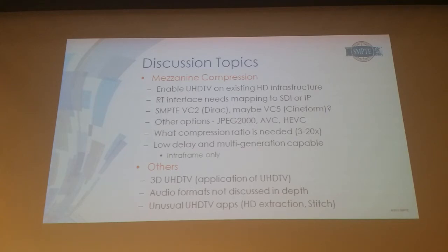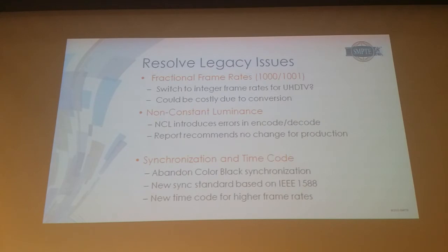The report will not discuss audio formats in a great deal of depth, because audio is audio, and there's a whole world working on audio, and it really isn't a big thing for us, whatever audio and whatever kind of metadata. That kind of metadata is very trivial. And then there's unusual UHDTV apps, such as HD extraction or multi-screen stitching. That's also out of scope for this group.